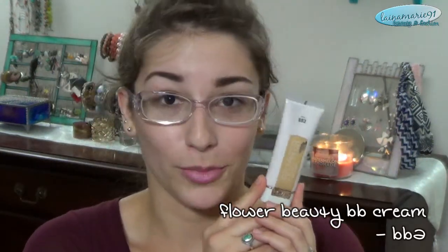And the other Flower Beauty item is their BB cream. I just love Flower Beauty, and I always want to try all kinds of things from them. I wish I could just buy everything from the whole line, but I decided to pick this up because I was looking at a couple reviews on this product, and they say that it has a liquid to powder finish, and I was like, that sounds like the best thing ever for summertime. I don't have to worry about that extra step, just slap this on and you're ready to go. And it actually has some pretty decent coverage too.